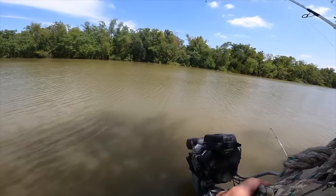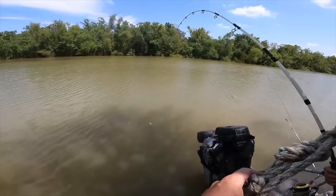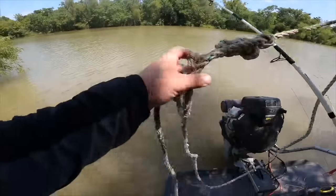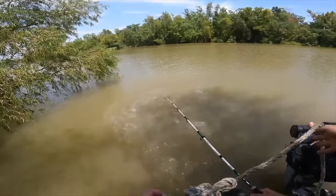I wonder how long it takes to get them worn down, too. I imagine a while, man. Them things are dinosaurs, right? You could leave that sucker in the boat for a day and a half, and he'd still be alive. He looks hooked. Oh! Oh!